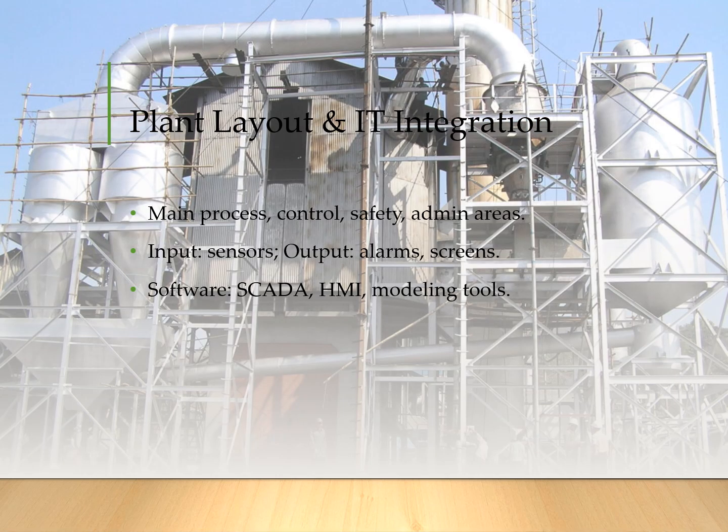Beyond the core chemical processes, effective plant layout and IT integration are crucial for the success of such an operation. The plant encompasses main process areas, control rooms, safety systems, and administrative zones. Information technology plays a vital role. Sensors provide real-time input and the system delivers output through alarms and screens. Key software applications include SCADA, which is the supervisory control and data acquisition, HMI, which is the human machine interface, and various modeling tools.